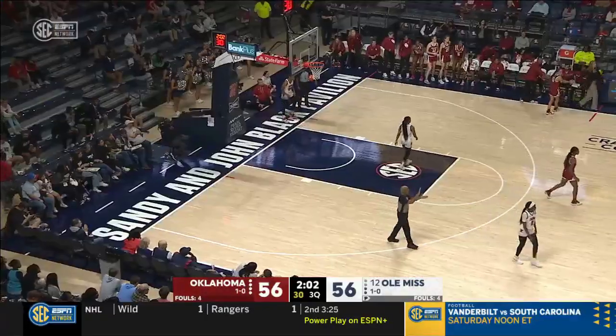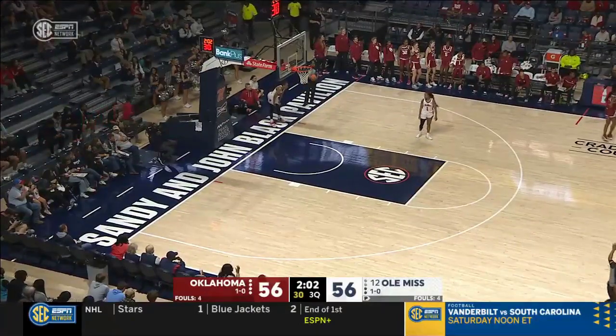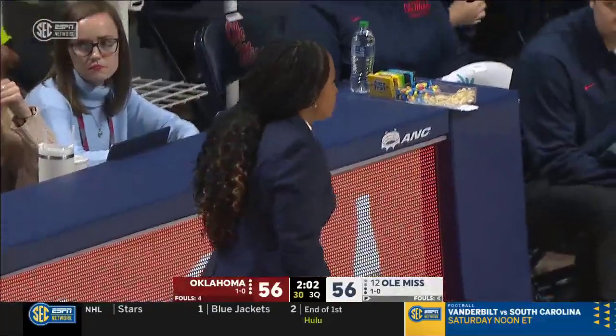But the last shot she took, it's like she wasn't set. She was moving so fast. She just got to slow down. She's not feeling like she can go up. Throw the ball back out and let the ball rotate back to her.